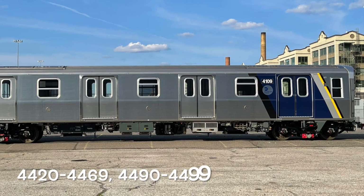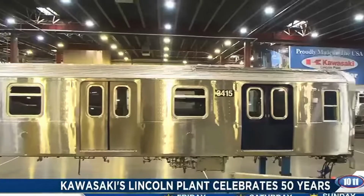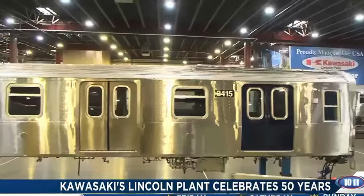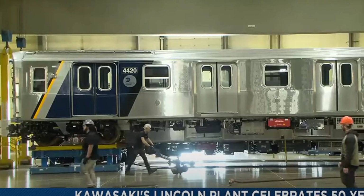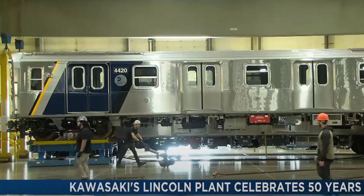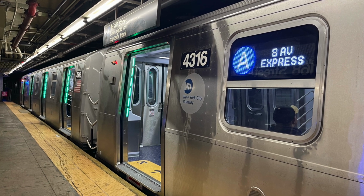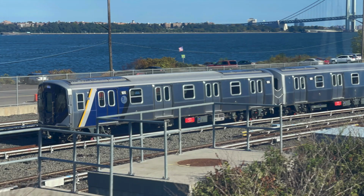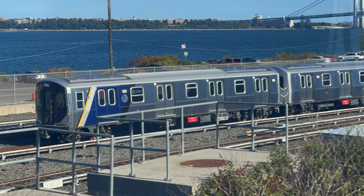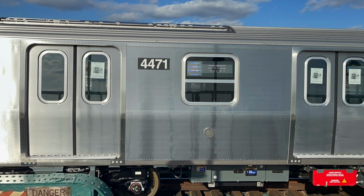All remaining base order R211As have been built as of October 9th or before, with option order units even being built now. The MTA wants all of the R211A base order to be on property by February of 2025. Summarizing the R211 delivery: 380 base order cars, 20 R211T cars, and 10 R211S cars have all been delivered to MTA property. The R211A is now the most plentiful fleet at Pitkin.